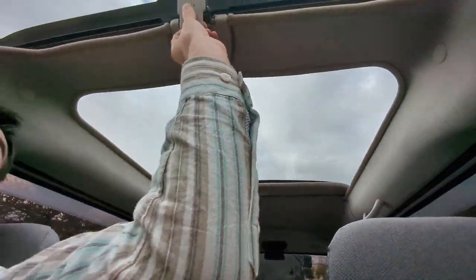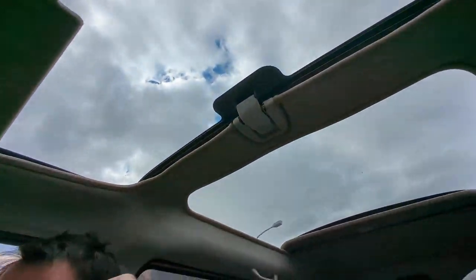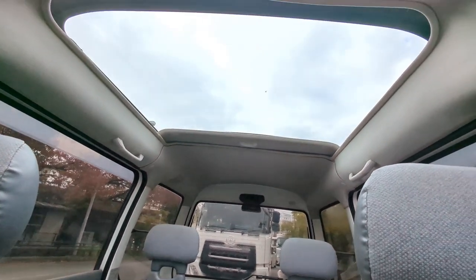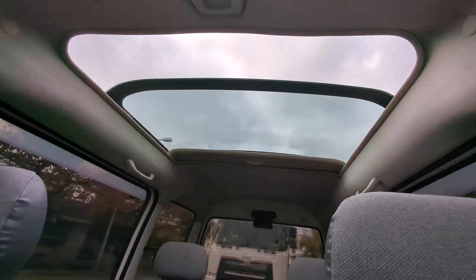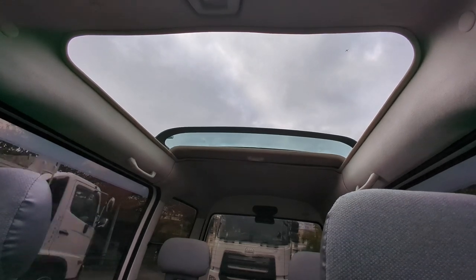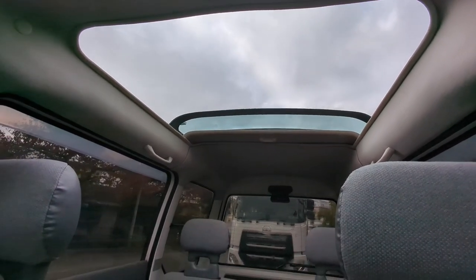And yeah, there you go, it's closed again. It does need help to close. Cool. A little bit doesn't slide out. Huh? That's amazing. It's like a massive sunroof.